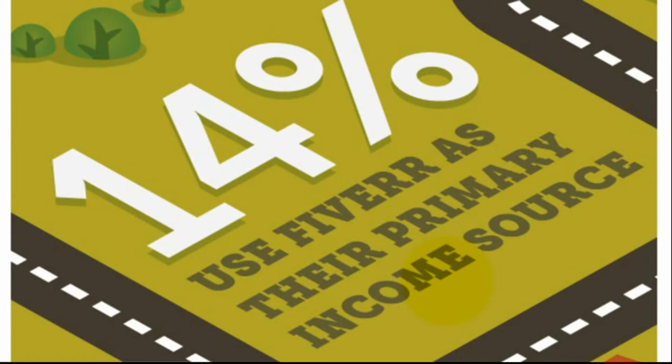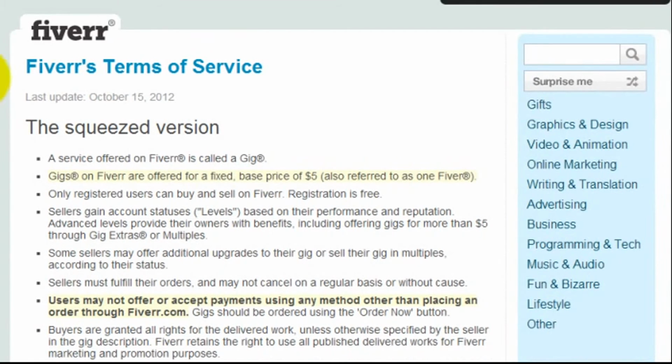If you like doing that, that's fine, but realize that you can make money through Fiverr if you want to. Just to bring this to your attention, I mentioned it a minute ago, Fiverr's terms of service, please read them. This last update was done a little while ago, October the 15th, so earlier on in the year. But again, as we move on and this video gets older, these terms may well change. Please make sure you come along, and before you even create an account, just read through.